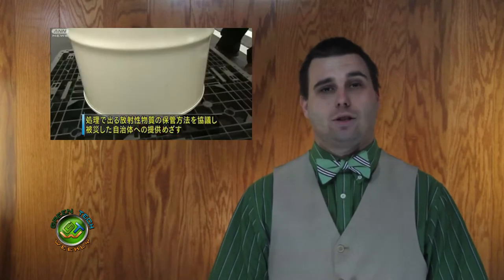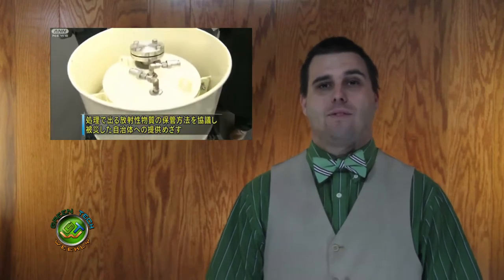The supersized filter pulls 1.7 tons of the radioactive soil out daily, and the waste is then stored in the trailer for proper disposal later.